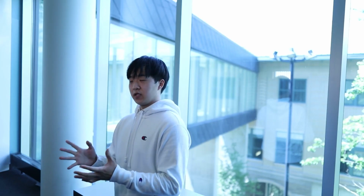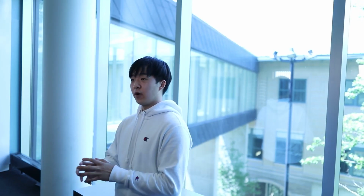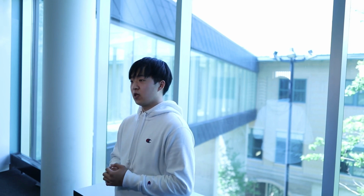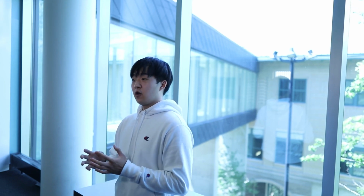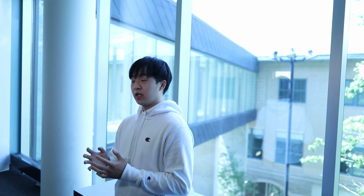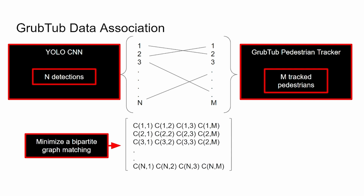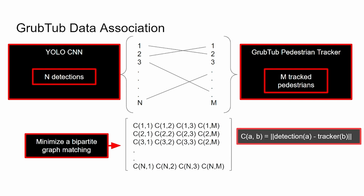So now onto the data association problem. We know that we have a bunch of detected pedestrians from YOLO and a bunch of estimated states of our currently tracked pedestrians from the Kalman filters. One way of solving this data association problem is using the Hungarian linear assignment algorithm. We minimize the cost function between our trackers and our detections in order to create the optimal matching between our trackers and our detected pedestrians.